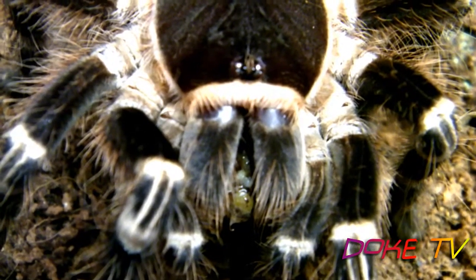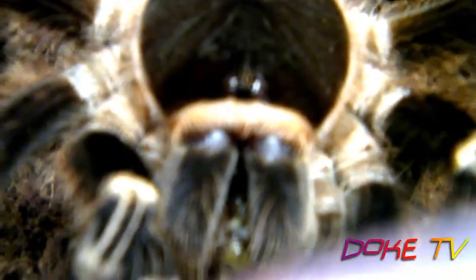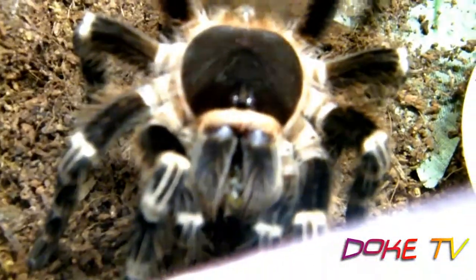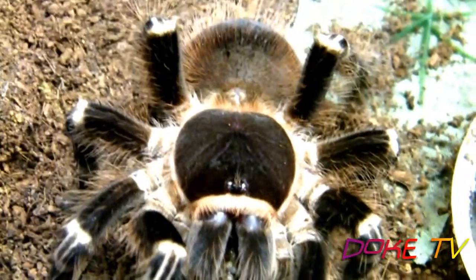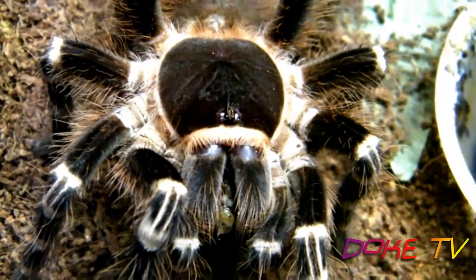food items. But right now she's really laid back and mellow, and she just doesn't have quite that same vicious personality that she once had. No less still awesome though. Beautiful girl. Color's a little muted, but I don't think she's gonna be molting anytime soon.